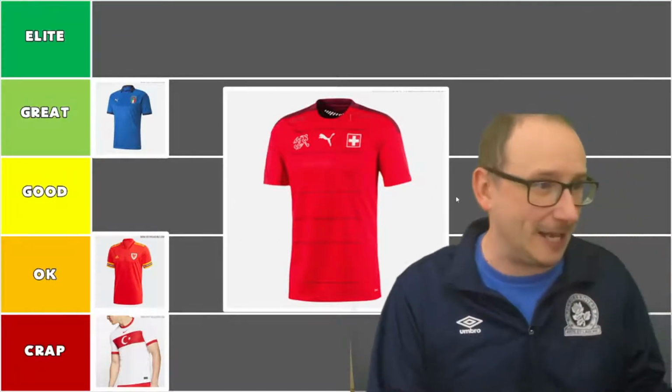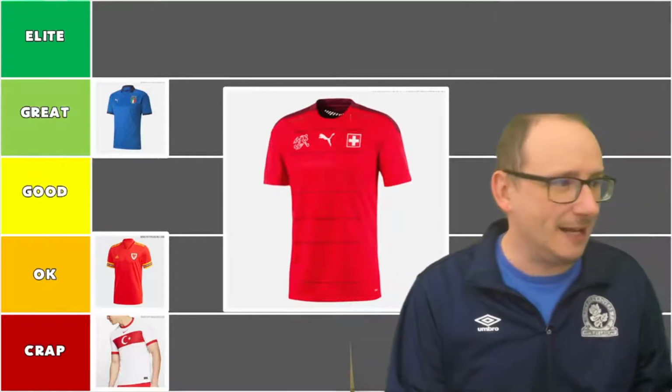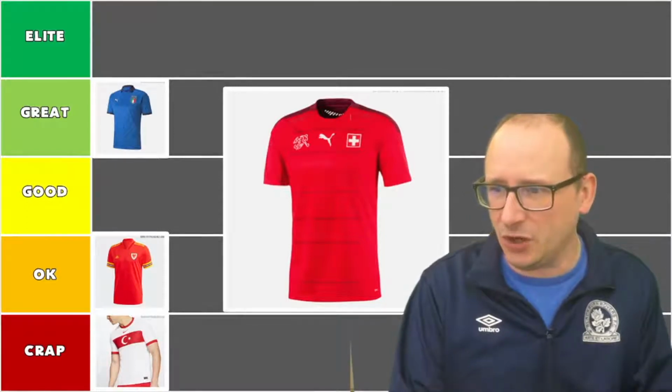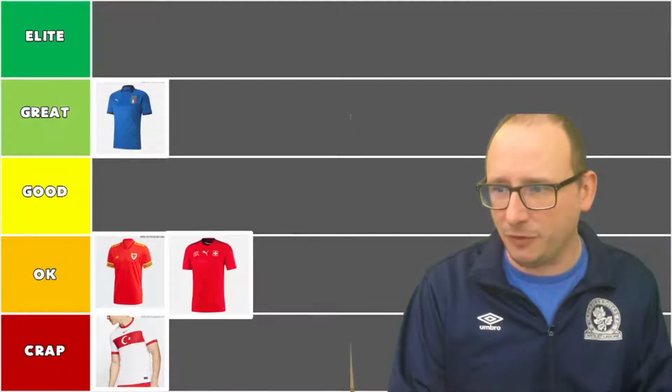So yeah, it's better. It's clean. It's slick. Not too much to distract you really, but I don't think it's going to win me any competition. So I'm going to slide you alongside the Welsh. So if we were to win Group A, or have a winner from Group A, it will be Italy, again, on and off the field in my eyes.